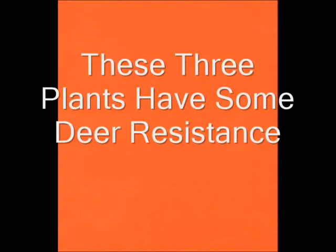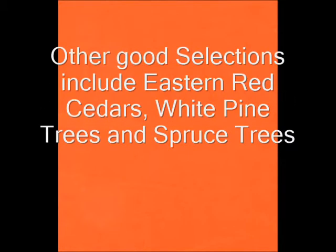First, they're not expensive. Second, they're easy to grow. And third, the deer will not eat them back to the ground after you've planted them. And that's important because you need to have a plant that has some deer resistance in order to get up to size where it actually performs the duty that you want the plant to perform.